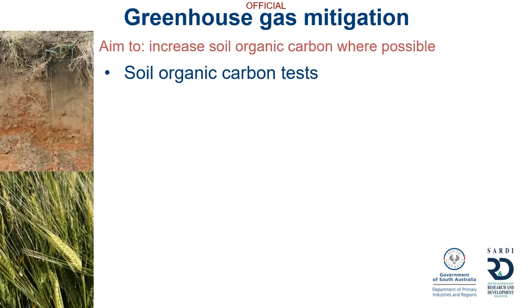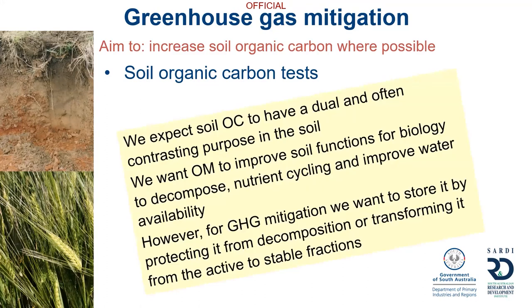So there's certainly a lot of interest in, can we increase soil organic carbon? And the problem you have with that a little bit is that there are certainly organic carbon tests, but for a really healthy soil, we want the organic matter to actually improve the function of the soil. So we want the soil biology to break things down, improve the nutrient cycling and water holding ability. However, for greenhouse gas, we want it to store the carbon. And these things, while they have similarities, they don't necessarily mean the same thing's happening. So you can have a really active breakdown process and lots of things happening in the soil and doing good. The breakdown products of that soil biology are really useful for the soil, but you may not be increasing the carbon at the same time.